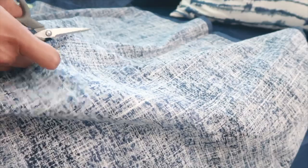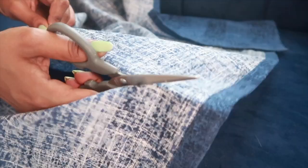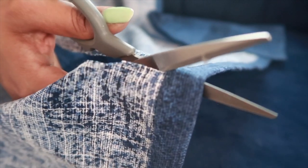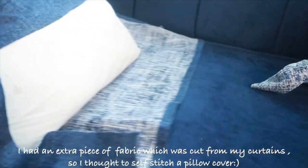So today I have some free time, so I decided to self-stitch a pillow cover. Now I am not very confident about how it will look, but anyways, I'm going to keep my fingers crossed and I'm going to give it a try.